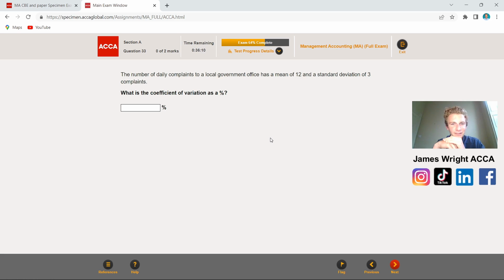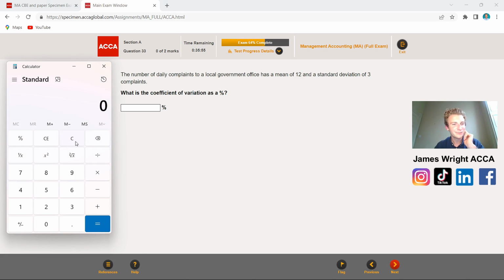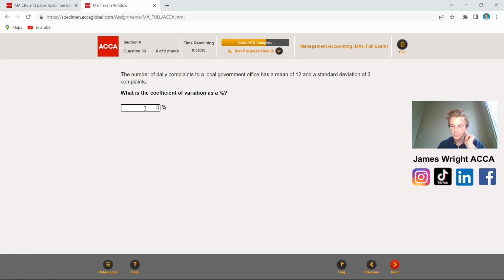The number of daily complaints to a local government office has a mean of 12 and a standard deviation of 3 complaints. What is the coefficient of variation as a percentage? Well, we've only got 2 numbers on here, and you've got 2 ways of going about it. And I can tell you now, you've got 50-50 chance, but it is the standard deviation on there, and we need to get that on a basis compared to the mean. So that is where we're now going to have that, and it's at 25%. But notice as well, if we were to put in 0.25, we wouldn't get the marks, but we'll put it in as 25. So we definitely do get the marks on there.